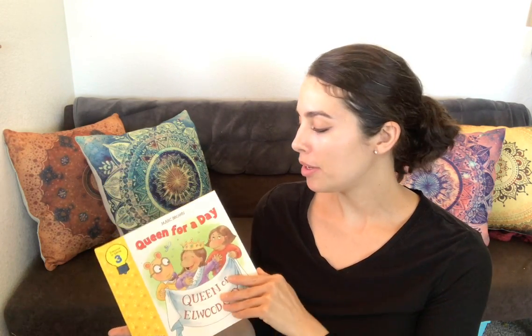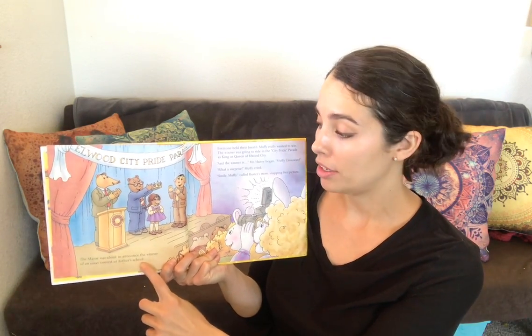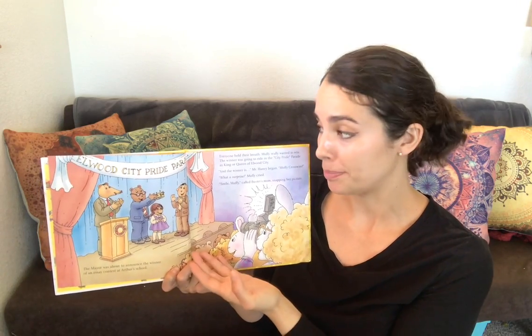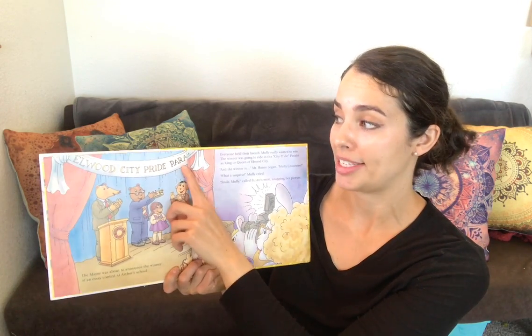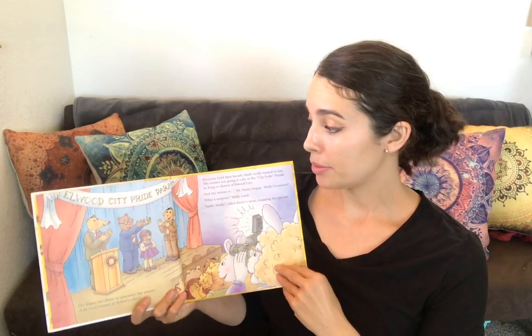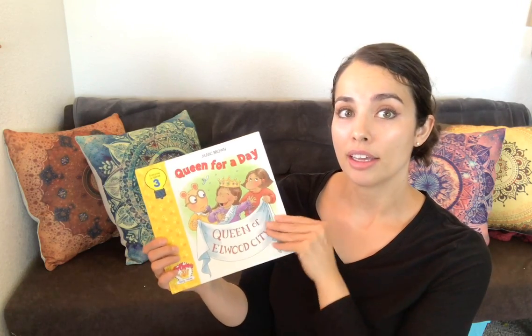And as I open up the book, if there's just a few words on each page, I'll point to each one to show that these words have meaning and these words are describing the picture. If they're big words, I might say, Elwood City Pride Parade as I'm pointing to them. And as I'm reading through the book, I'll say we're getting towards the middle. Oh, it's the end. So they understand that there's the beginning of a story, the middle of a story, and the end of it as well.